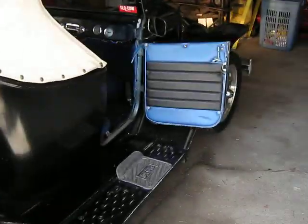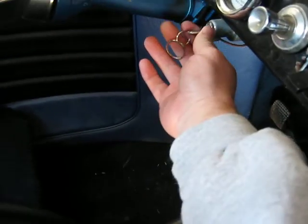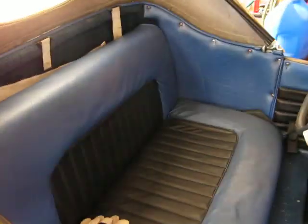Well, that's all I'm going to do for this video, and maybe I'll do some more in the future once we get some work done to it. Volkswagen key. It would have been nice to maybe see a Model T ignition switch on this, but I guess you can't get everything, you know. Alright, well that's it for now. Enjoy.